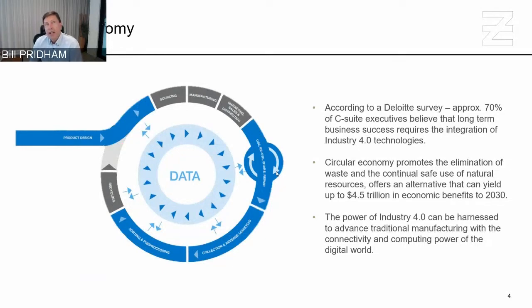Now, you can do that and be good, but at the end of the day, you're going to make a lot of economic benefits from this as well. There are estimates from the World Economic Forum that there's $4.5 trillion to be taken out of the system and be a benefit to corporations in terms of the bottom line. And that comes from lower use of raw materials. It comes from reusing and recycling products at the end of the day, and lower carbon footprints, which is a definite cost. So $4.5 trillion of savings to be made over the next several years.